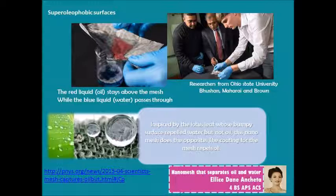The creation of this superoleophobic surface is inspired by nature, particularly lotus leaves. As we remember in the previous presentation, we remember how the lotus leaves or self-cleaning surfaces work. The bumpy surface of the lotus leaf repels water. The mesh does the exact opposite of that. It loves water and lets water pass through, but repels oil. The word superoleophobic means very repellent to oil.